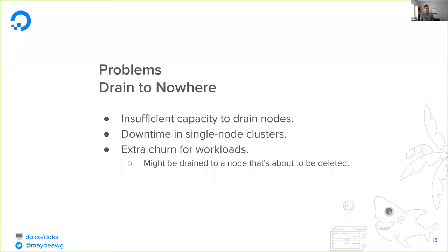There are a few basic problems that this causes. They're all basically related to draining nodes. So first off, if a customer or a user is running right at the limits of their cluster, basically full to capacity, then it might not always be possible to drain a node's worth of workloads to another node. There might not even be another node. We do have some users who have single node clusters. Hopefully they're not using them for production workloads, but they do exist. And so if we try and drain their single worker node, there's just nowhere for those workloads to go. They're going to go down. Either way, because of capacity or because you decided to have a single node cluster, you're going to end up with downtime for your workloads if they can't be drained to somewhere.